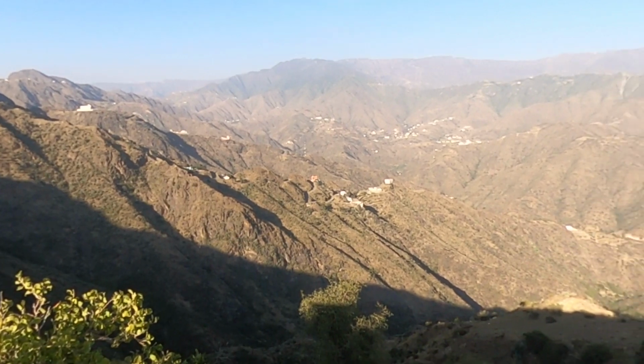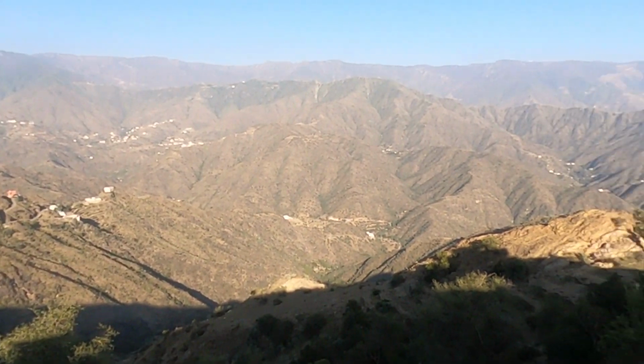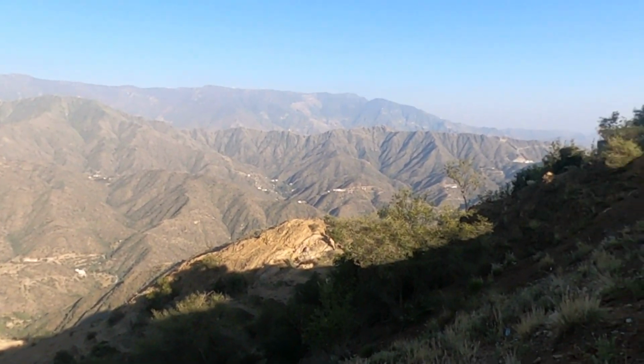Wow, we drove up this big mountain, up these kind of scary, windy roads, but we got this incredible view. There are all these huge mountains and valleys all throughout here. Pretty incredible.